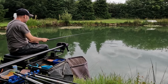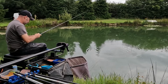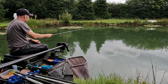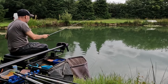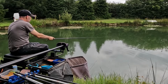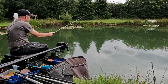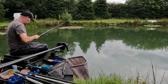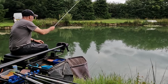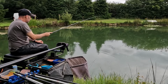Keep the line tight. Still on, no problems. Still on. Keep that line tight. That's a tiny little perch. Again. Nice and tight. And there you go, it hooks itself.